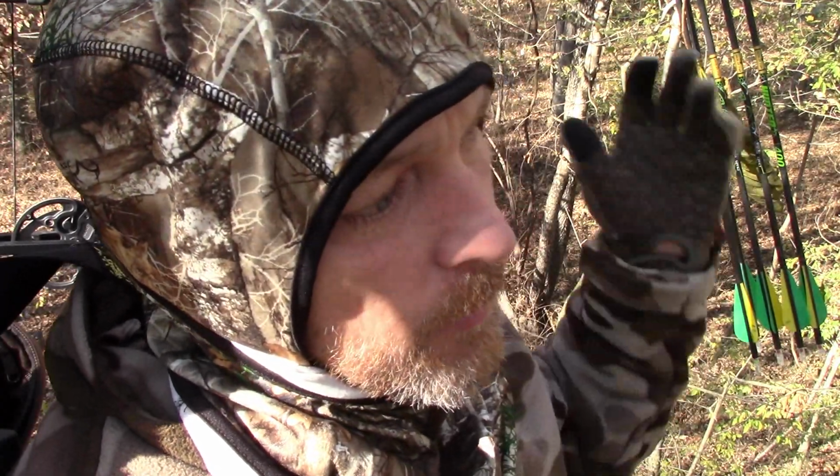And what I'm hoping is going to happen is, with that wind blowing towards that field, bucks coming up and down from the different funnels that lead into this woods are going to hit this field edge and work at this edge, try to pick up a hot doe. We'll see if it works.